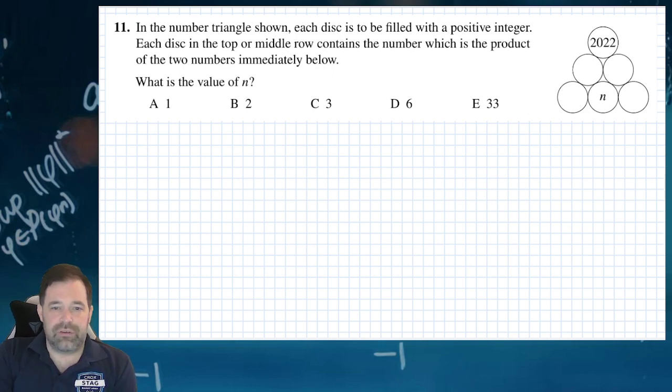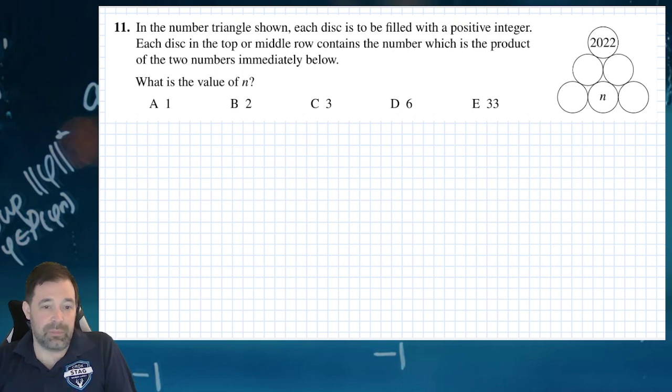In the number triangle shown, each disk is to be filled with a positive integer. Integer just means whole number. Each disk in the top or middle row contains the number which is the product of the two numbers immediately below it. What is the value of n? So it's like a product pyramid. The two beneath 2022, so this one and this one, will multiply to get 2022.